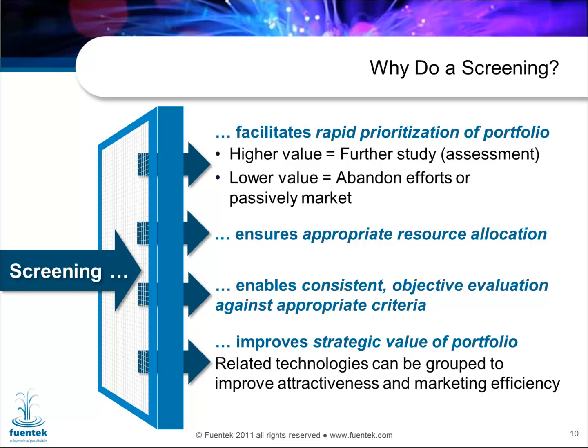There's another aspect of why screening can be very beneficial to tech transfer organizations. It enables you to have a consistent and objective evaluation process to help communicate to the inventors why you're making the decision you are, as well as your other stakeholders. From a strategic perspective, this can also help you identify where you have strengths in your portfolio as well as weaknesses. If you're looking for partnerships, knowing where your weaknesses are can also be valuable, but that's a webinar for another day.